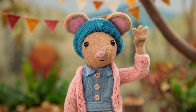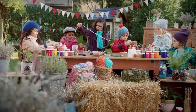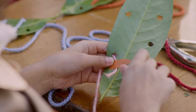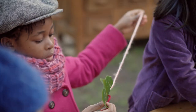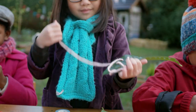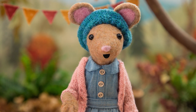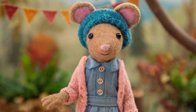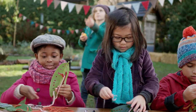Terrific! Now step three, cut a long piece of wool. You'll use this for sewing and tape it to the back of the leaf. Now thread the wool through the holes you've punched. That's it. Oh, and remember, have fun. There's no right or wrong way to make a nature craft. I love what you're making. Thank you.